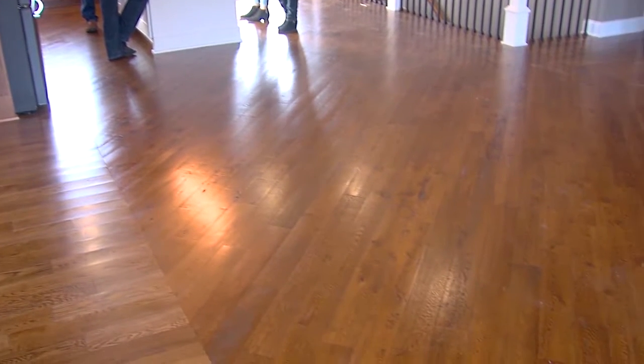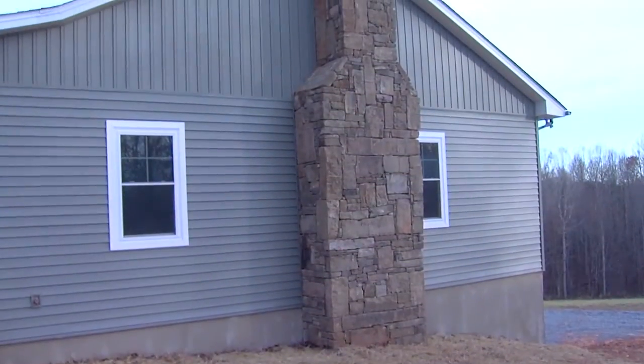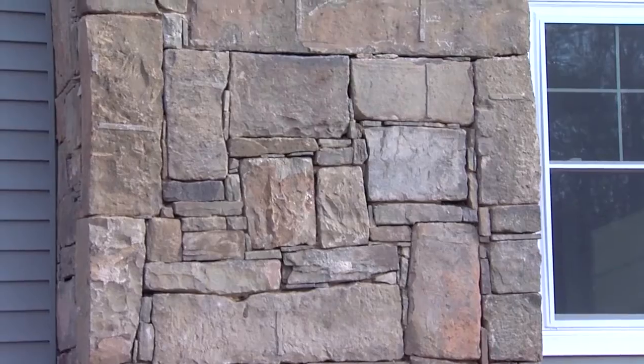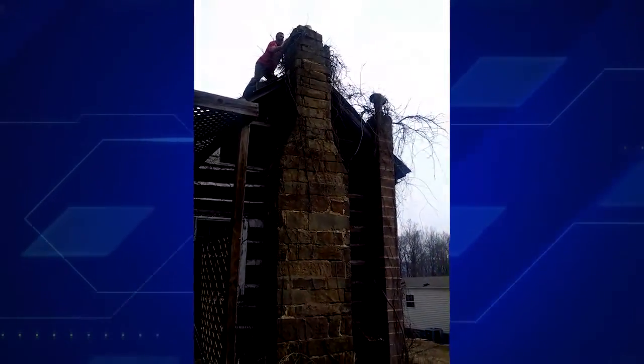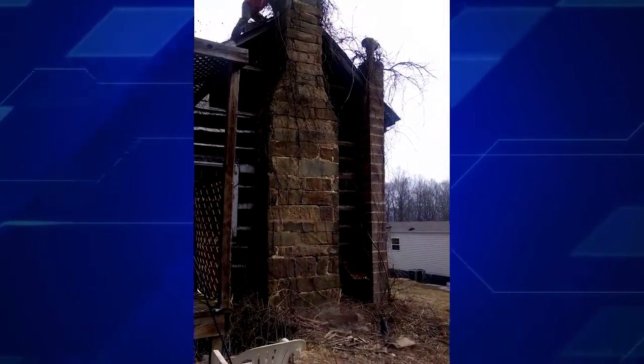The flooring that you see here is custom. It was sawn from those logs and then stained, which is beautiful. The chimney, which we'll show you in a little bit, was laid in place hand by hand, stone by stone, and those also came from the cabin. So it's really awesome to have that family legacy built into this home that's going to be their forever home.